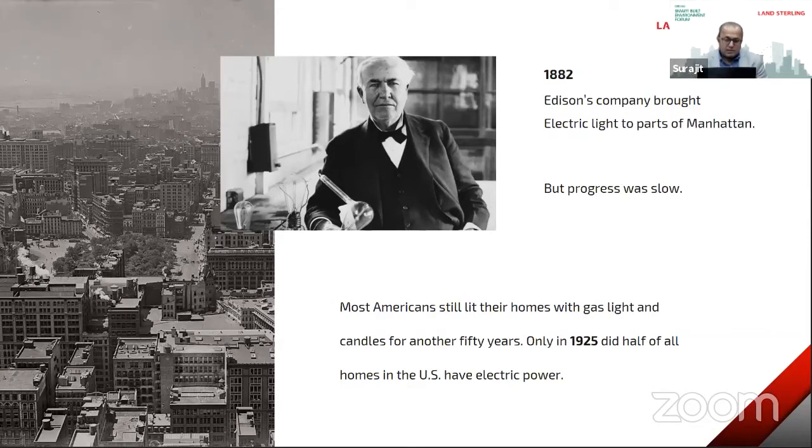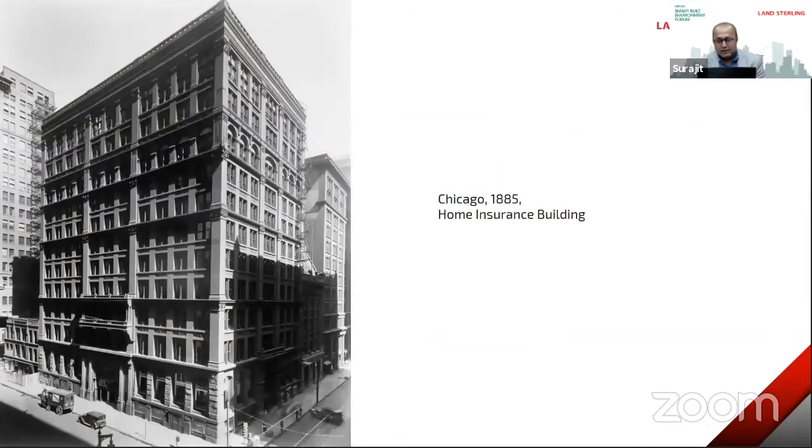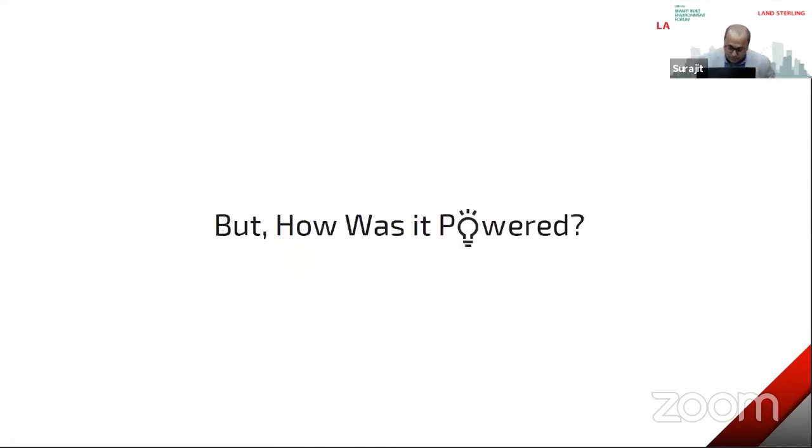And the first skyscraper was built in 1885. This is in Chicago. It's called the Home Insurance Building. And do we know how this building was even powered? I mean, this was the first skyscraper back in 1885. And the question is, how was this building powered? In fact, it was never powered, because before power actually became a household service, this building was already demolished.